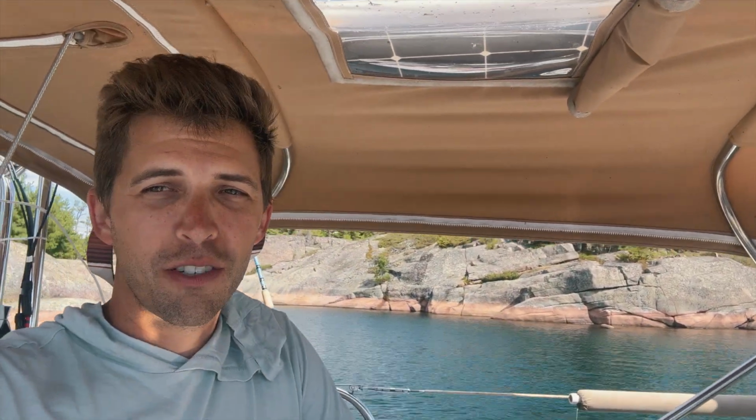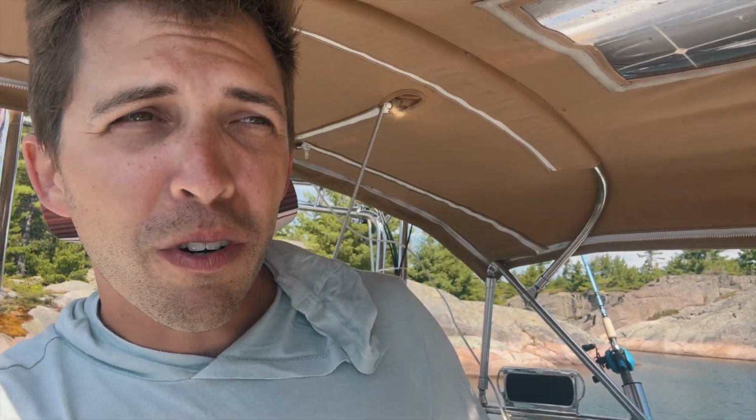We're stern tied, and it's lovely here. This is super cool. I can't wait to fly the drone and actually show how this thing looks. And the rocks are beautiful. This wasn't even highly talked about in anything I read, so bravo. Bravo, Fox Harbor.